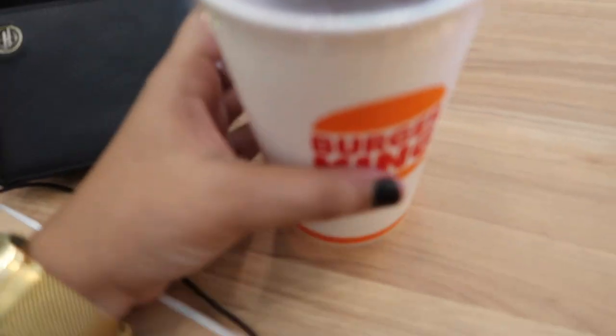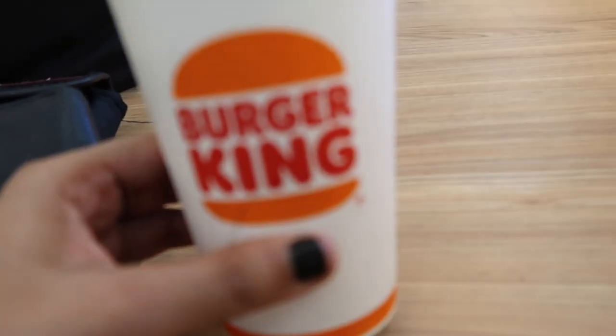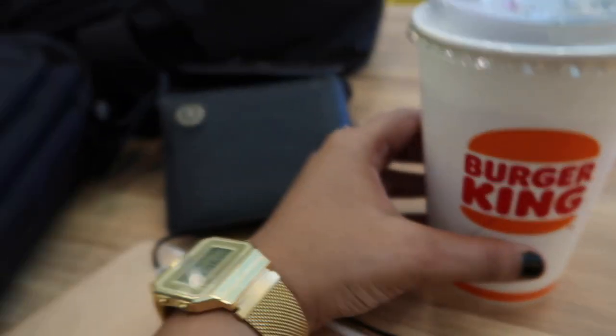Drinking Fanta grape. Grape Fanta. This Fanta is actually grape.